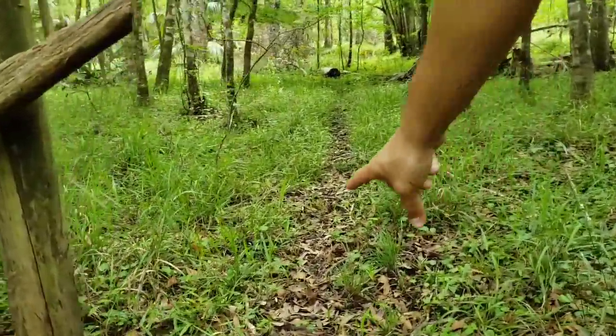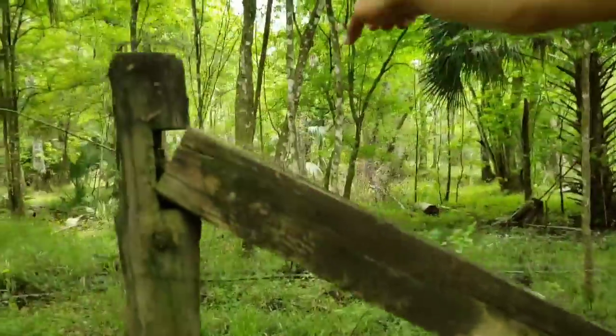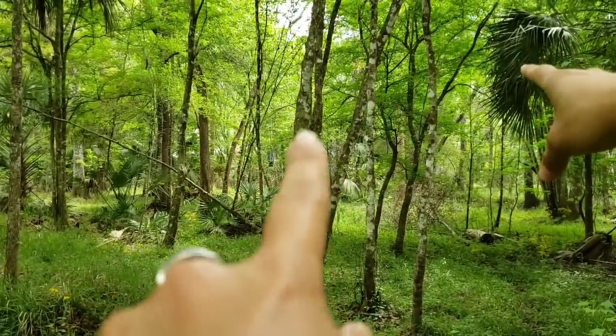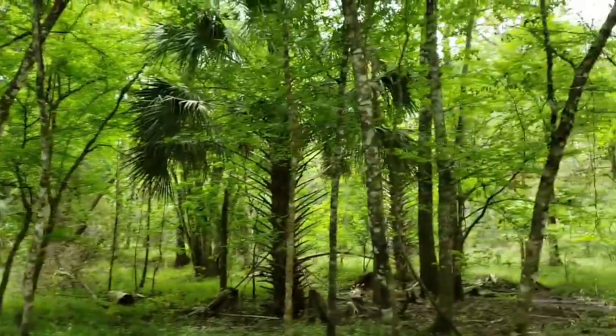Something has been coming through here for sure. That game trail is strong. That game trail goes right over there. And you know why? Look. You see the bucket? I know it's going to be hard to see it. But there's a feed bucket right there. That game trail goes right to the feed bucket. Now, that's not our property. So we don't have cameras there. All our cameras face this way.